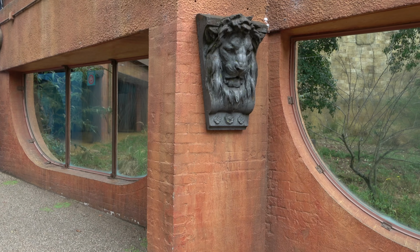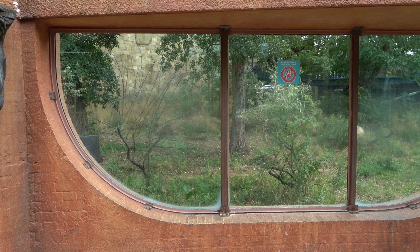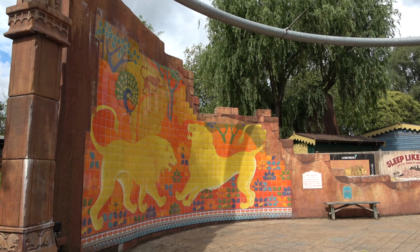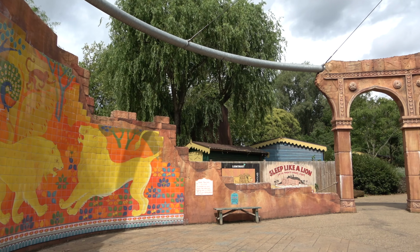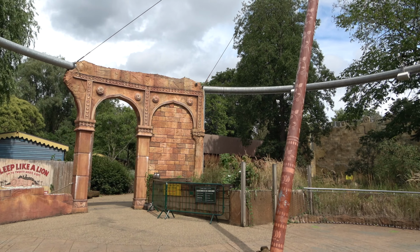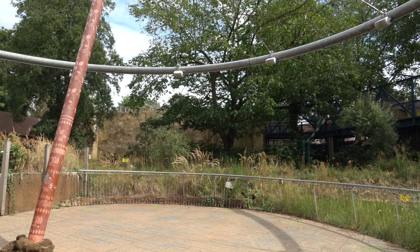When following the path, you are met with two more windows that allow you to get another peek into the lion enclosure, but the real spectacle lies ahead. A massive temple ruin that surrounds you from all angles and gives you a unique look into the lion's home. This is one of the most iconic and impressive views of the exhibit.